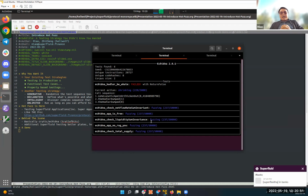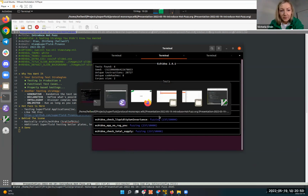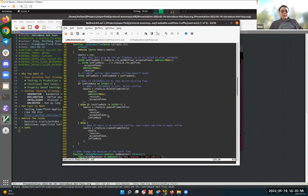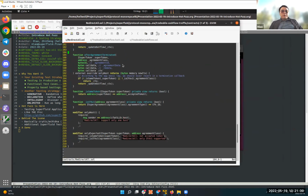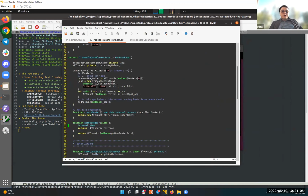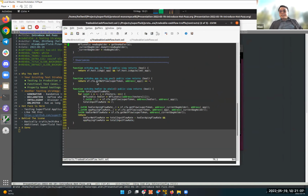Writing a new Hot-Fuzz test case is quite simple. This is one, tradable cash flow.hot.so. It will be around 100 lines of code. Actually, this was coded yesterday in a live code session. I think the video will be available on our YouTube channel, Protocol Forum, so you might want to check it out. I think it will appear in a few days.